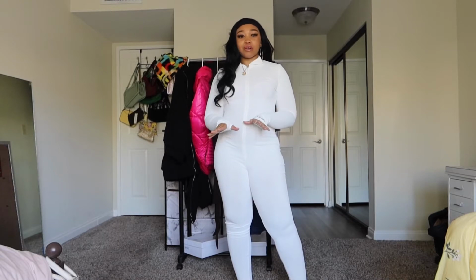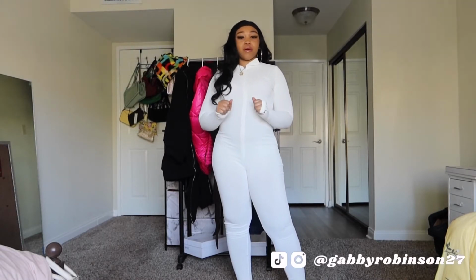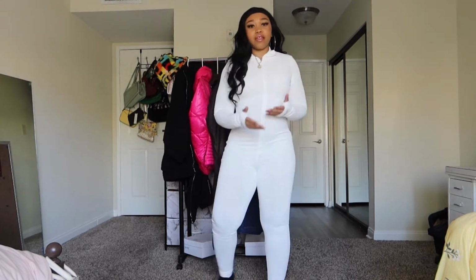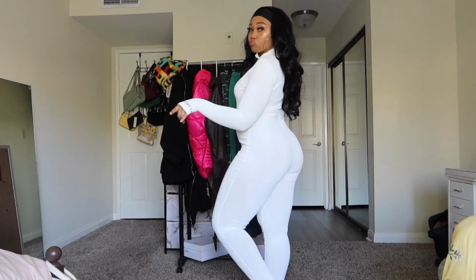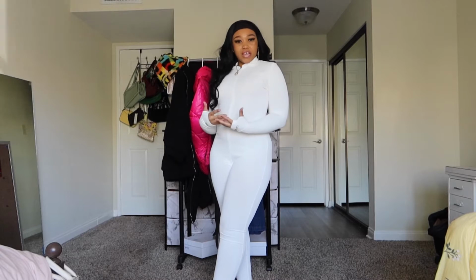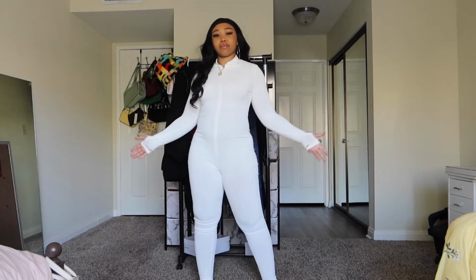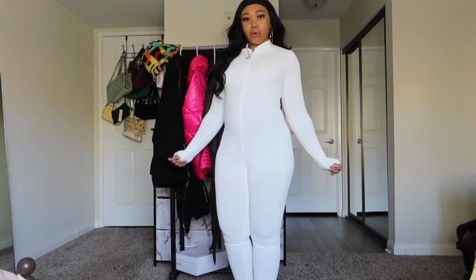So the first item I want to show you guys in this winter haul is this white long bodysuit. Or I guess I should have said long white bodysuit, and it's got little thumb holes. This is from SHEIN, and honestly, I just love the way it fits. It fits like a glove. I feel like these were super trendy last year, and now we must bring them back because having a body never goes out of season. Am I right? Or am I right?